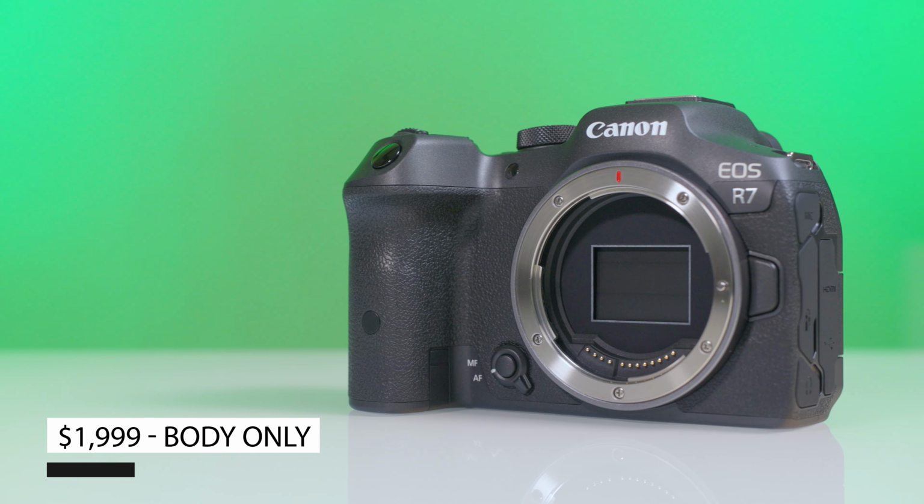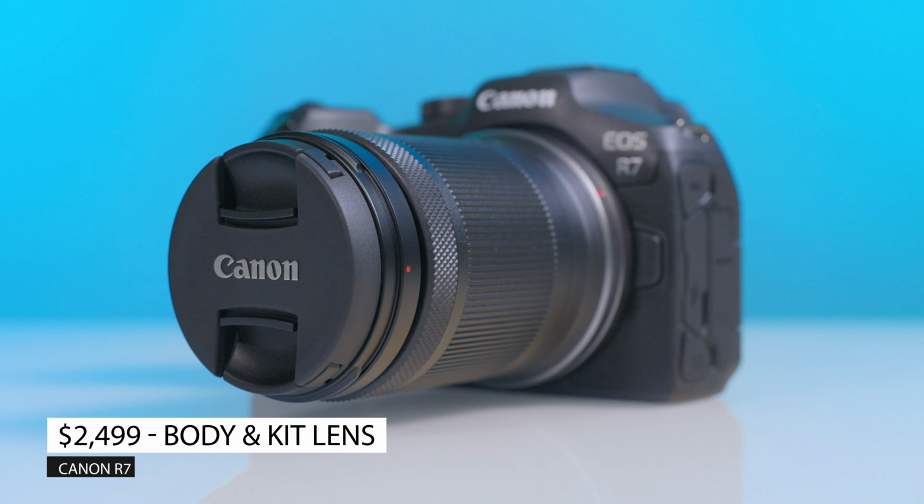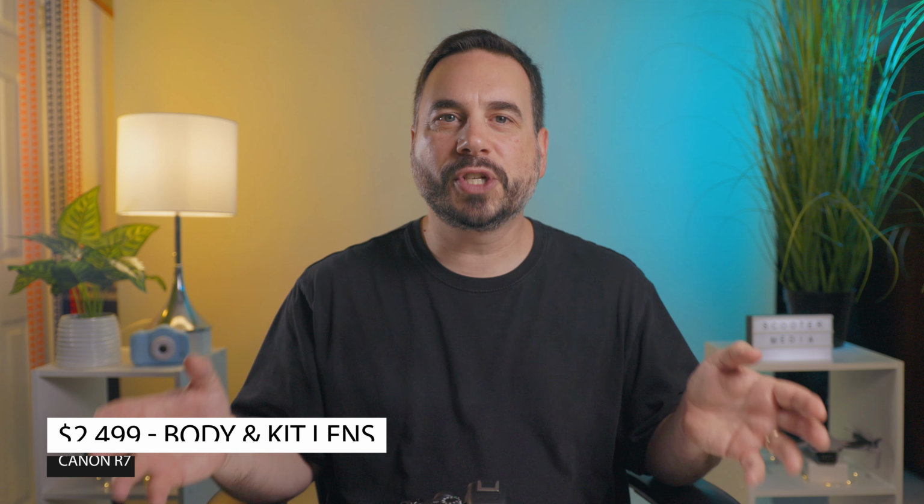I mentioned earlier how I thought the camera was very well priced, and at the time of this recording, it is selling here in Canada for $1,999 for the body only, and $2,499 with the 18 to 150mm kit lens, which is $1,000 cheaper than the R6. That is still a lot of money, but the R7 has so many great features built in that I think it's a great value, and I think this is the perfect camera for anyone looking for a great hybrid camera for photos and videos.